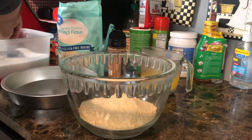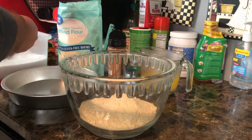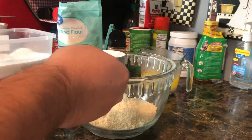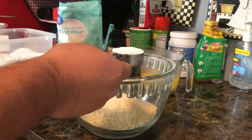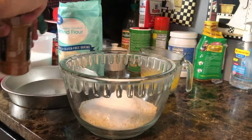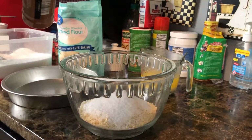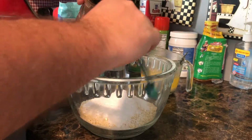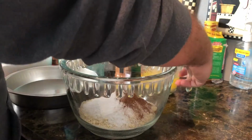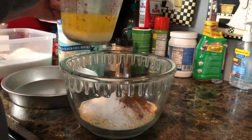Then we've got a quarter cup of just the powdered Splenda. We just keep it in a little Tupperware container there. A quarter cup of the powdered Splenda. One teaspoon of ground cinnamon. And then a half cup of melted butter.